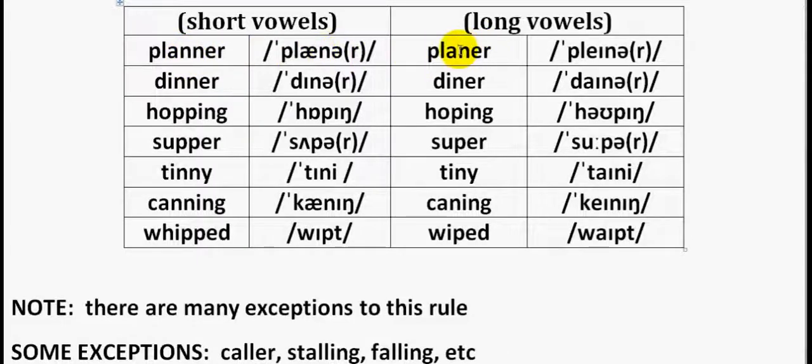Planner, planer. Dinner, diner. Hoping, hopping. Supper, super. Tinny, tiny. Canning, caning. Whipped, white.